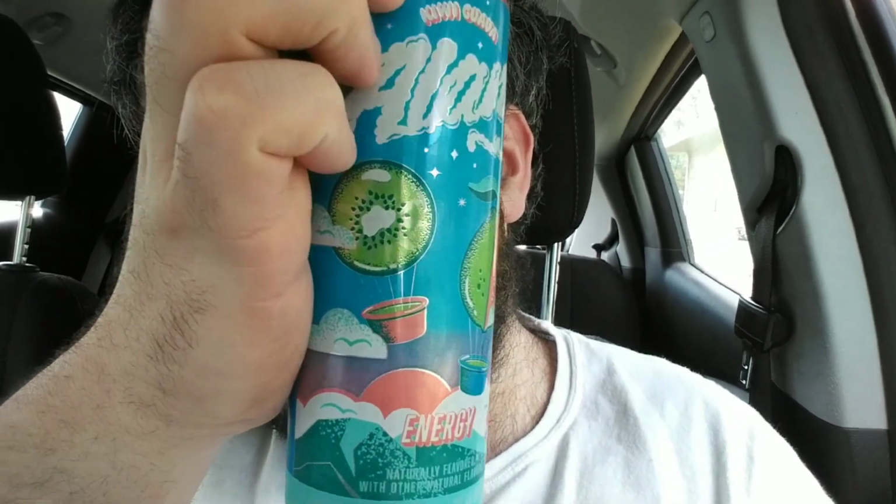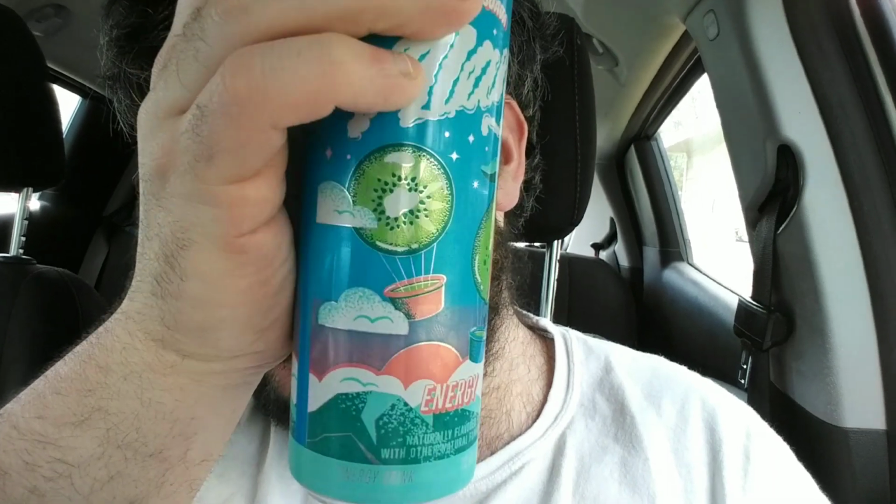But yeah, there's the kiwi and the guava, and they're like hot air balloons. So yeah, very interesting, cool can design. I like the look of it. Stands out a lot, you know, just saying.